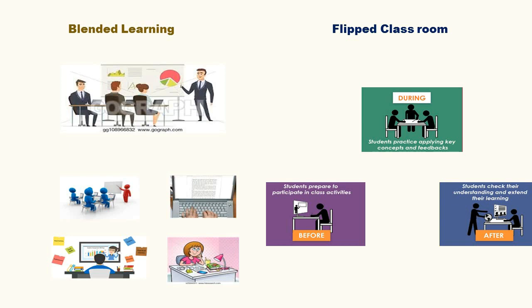Virtual classroom is the one where you can do all kinds of activities which you used to do in an offline classroom. Whereas in a flipped classroom, what is to be done before the classroom, during the classroom and after the classroom is well defined. So these are a few differences between blended learning and flipped classroom learning. Remember, flipped classroom learning is part of blended learning.